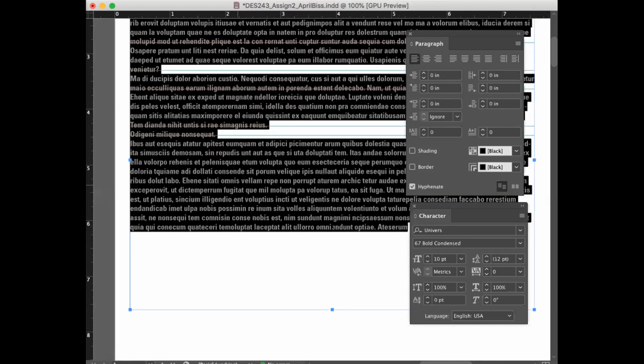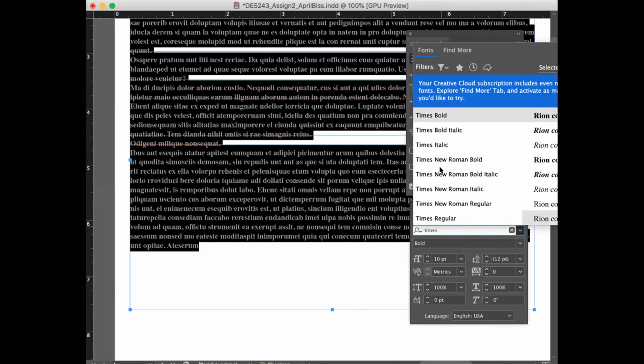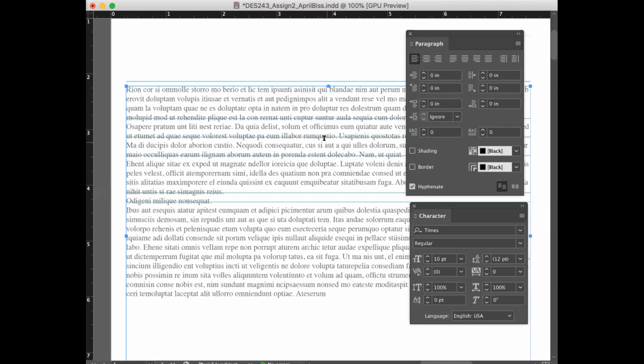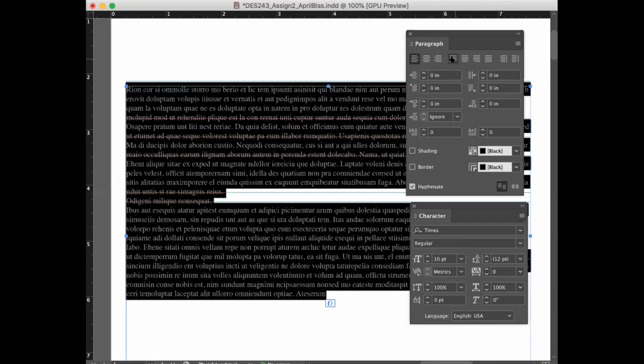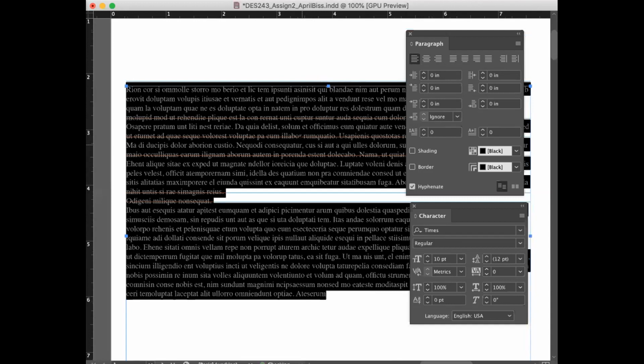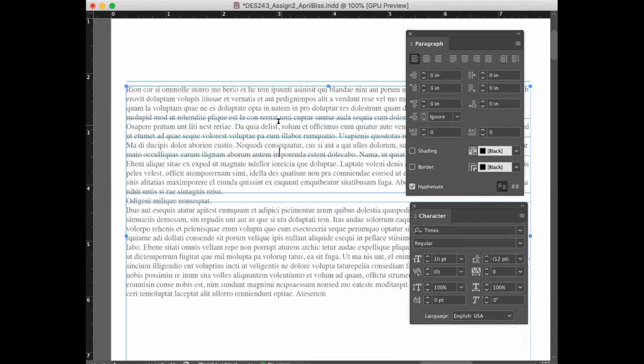Type isn't really showing that, but it's not set up here to justified. It's set to left. Are there actual tabs in between?